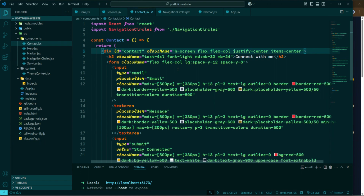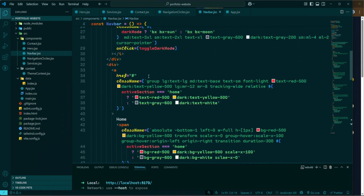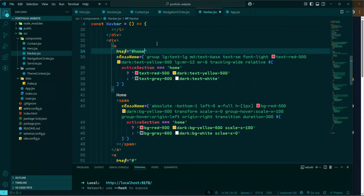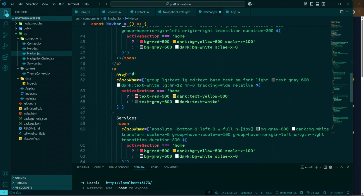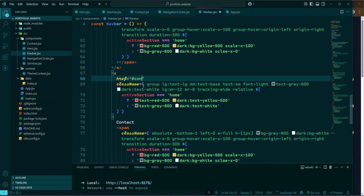Finally, we need to define the href attributes of the navigation links, ensuring they correspond to the correct sections. Let's go back to the navbar and modify the href attributes. We need here home. Then we need here services. And finally, we need contact. Alright, everything is in place.